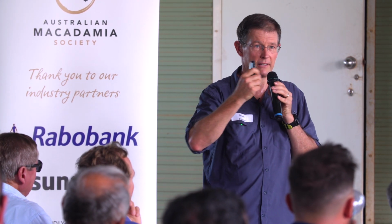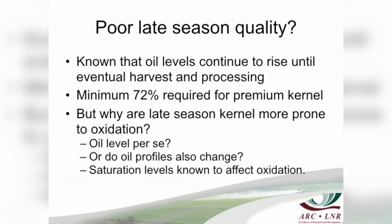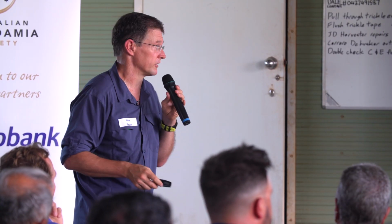What about the poor late season quality? Everybody looks at a nut on tree in June, July, and says, well, the husk is still green, it's hanging there nicely. Surely if we dehusk that, dry it, and pack it as quickly as the early season stuff, we should get roughly the same sort of quality. We don't. We've seen it in the previous trial.